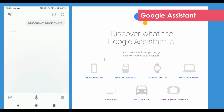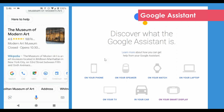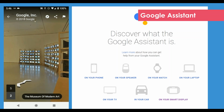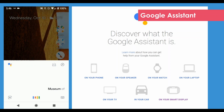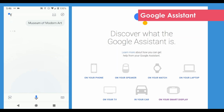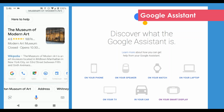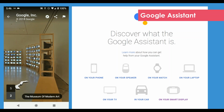Getting a little bit further afield, Google Assistant and voice search in general is a booming area within Google. You can't get very far without someone recommending that you buy a Google Home. And if you have an Android device, then you know that the Google Assistant is built right in to your mobile device, and you can ask it any question that you want, including travel-related questions.